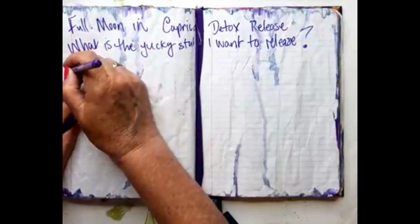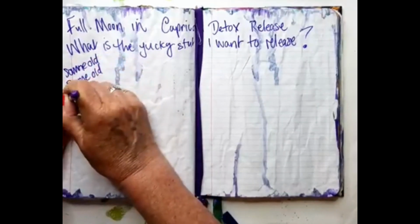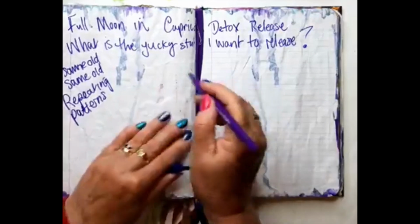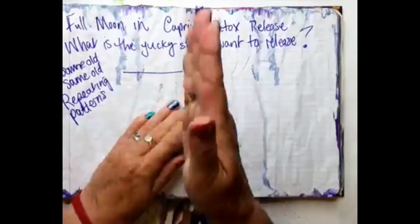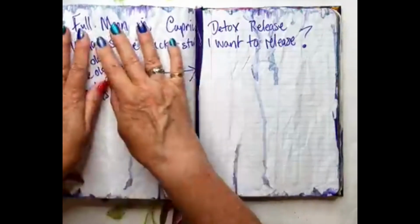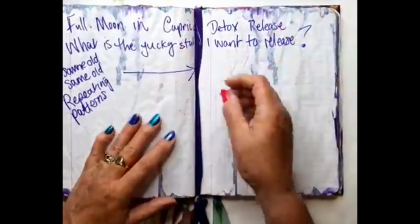Same old, and it's the same old for me. Same old repeating patterns. And this stops me. It's a barrier. I hit the same barrier every time. And initially, I thought, oh, how lovely, I've got a nice purple ribbon down my page and I'm writing in purple, so this is all going to be amazing. But I hit that barrier again and again.